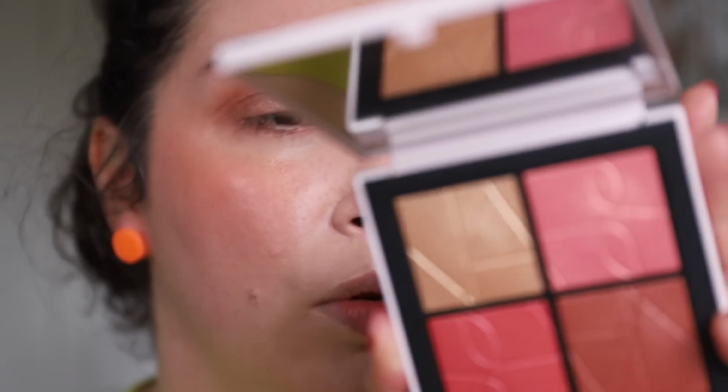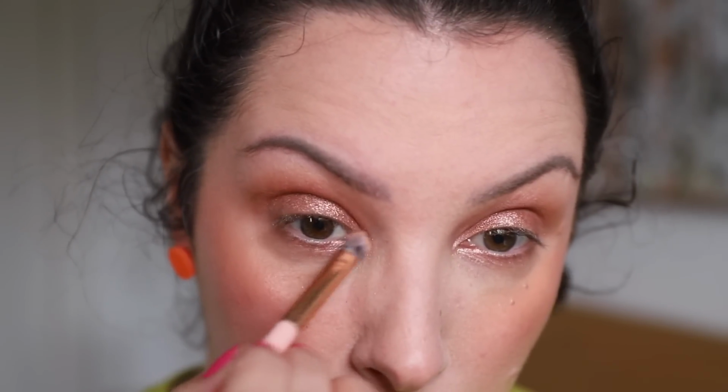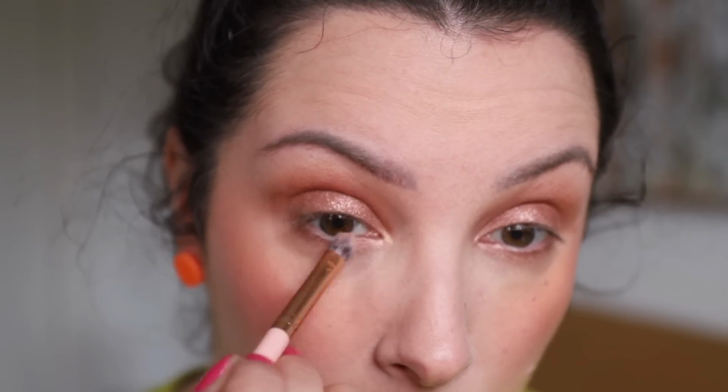That worked really nicely. It blends out to be this rosy orange color on me, which I don't hate. I'm just going in with a highlighter here. So that's the shade Swinger. And that one was Orgasm Rush. I really love the NARS highlighter formula. It's very smooth. I feel like it gives a beautiful glass-like effect.